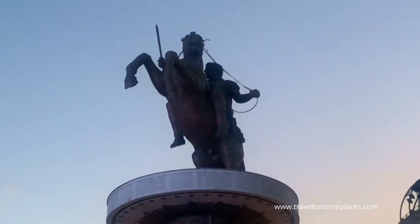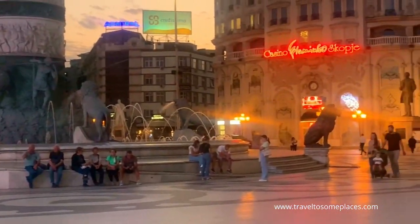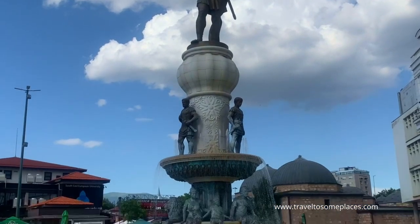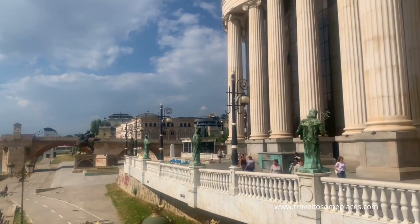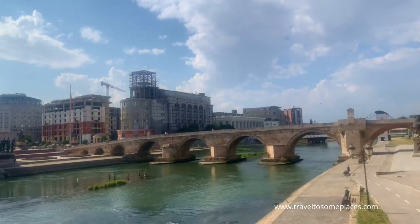Other important statues include Alexander the Great on horseback, dominating Macedonia Square, and his father, Philip II of Macedon, who stands at the entrance of the old bazaar. You'll find numerous statues all over the city. It's a fun game to count how many you can find.